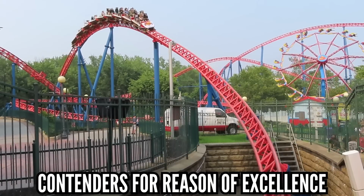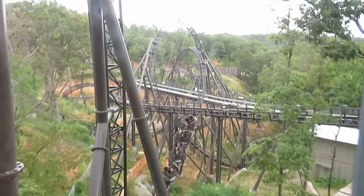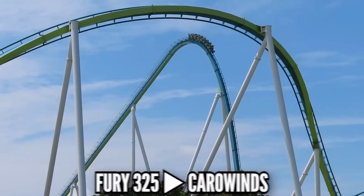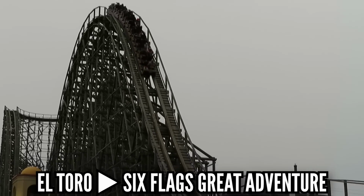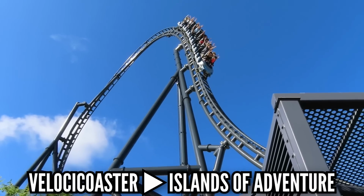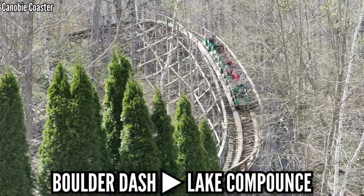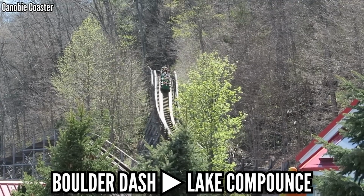Some coasters may be considered for landmark status for the reason of excellence, not necessarily breaking records, but maybe landmarks one day for being the best of their generation. I can see this going to Fury 325 at Carowinds and El Toro at Six Flags Great Adventure. VelociCoaster is an amazing ride, combining thrills with world-class theming. Boulder Dash goes up and down the side of a mountain, winning awards, and being one of the most unique wooden coasters in the world.